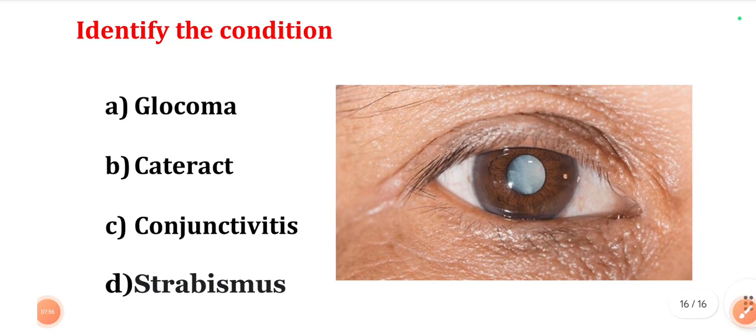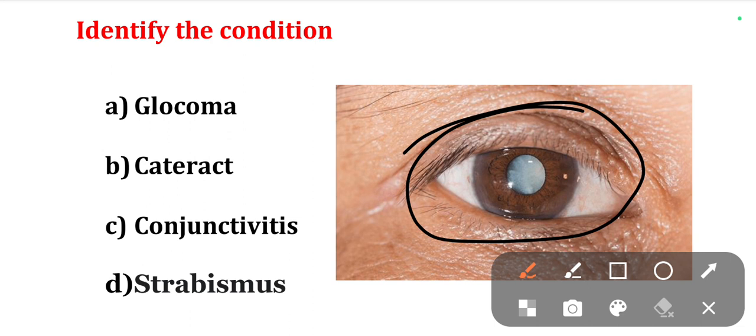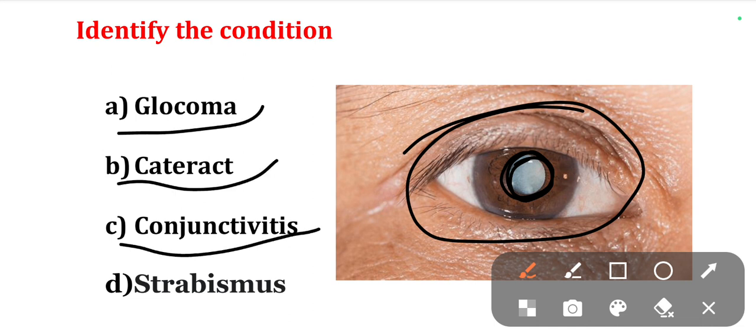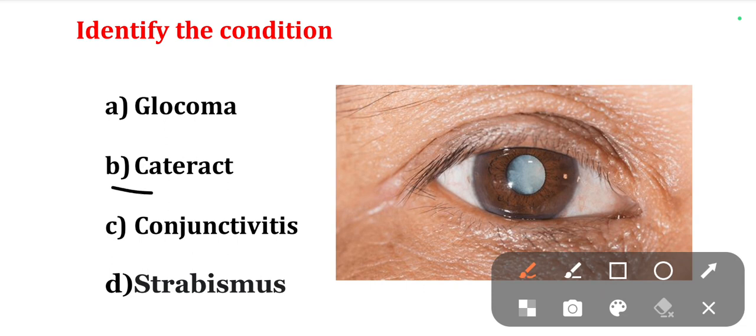The last one is, identify the condition. So in the picture you can see the eye. Okay, in the middle of the eye you can see the white structure. What is this? Options are glaucoma, cataract, conjunctivitis, strabismus. The right condition is cataract.